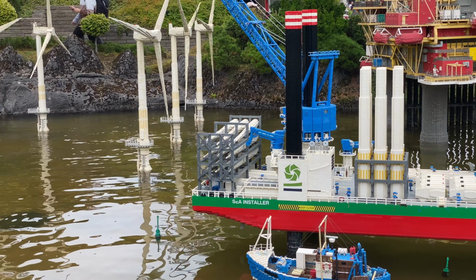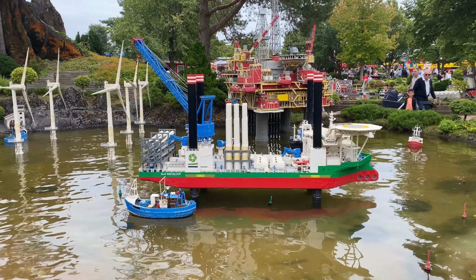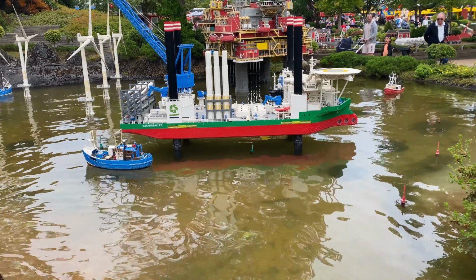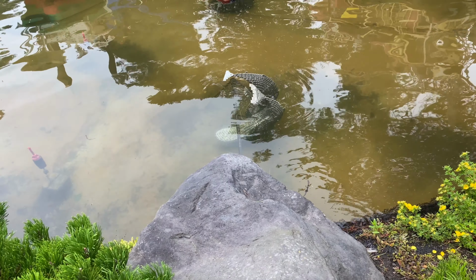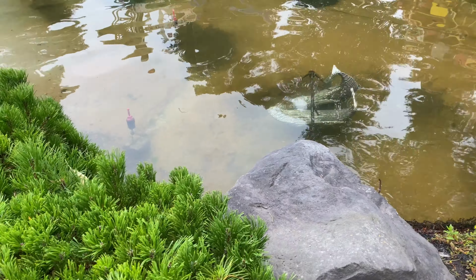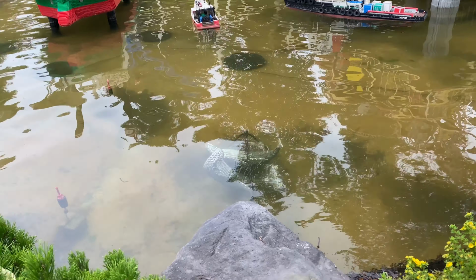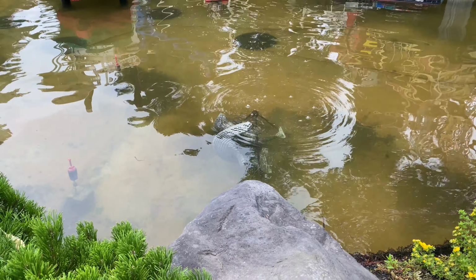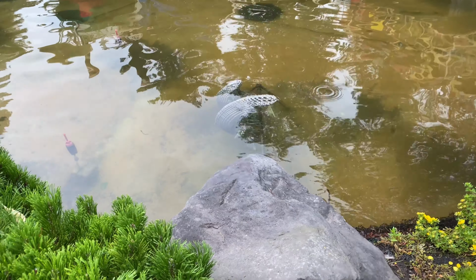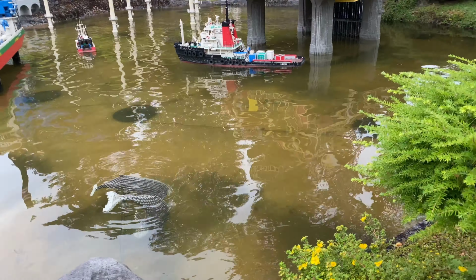I think that in Denmark there's a lot more of those wind powered thingies in white there, because I see them quite a lot when I was here. So maybe here is a lot of wind. And here, if you can see, there's dolphins. How nice.